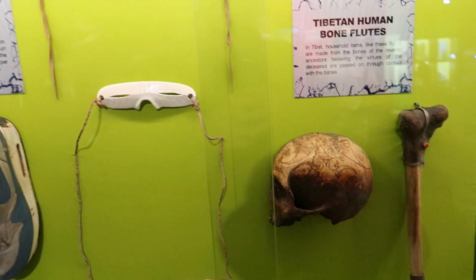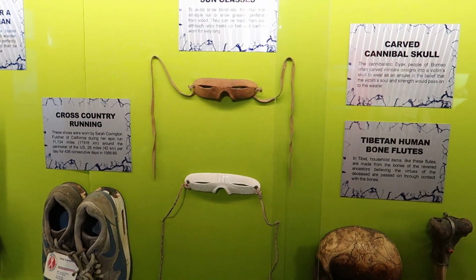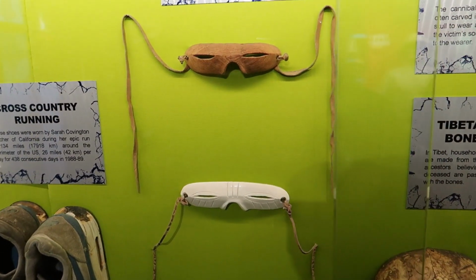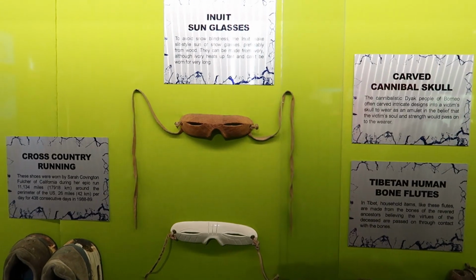Cannibal skull there. These are Inuit sunglasses. Of course, when the sun blares on the snow, it can really be hard to see. So these are meant to cause narrow slits and not let all that sunlight in your eyes.